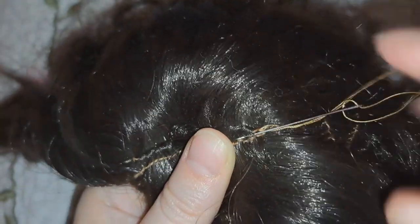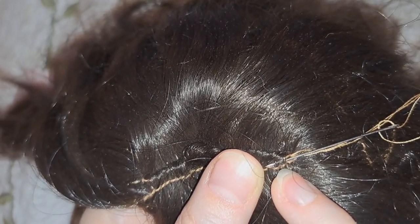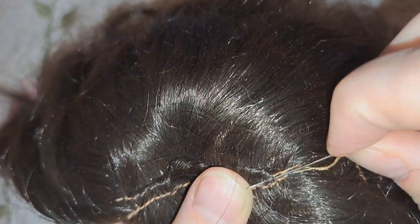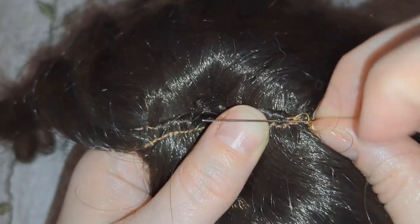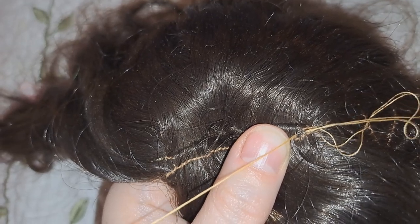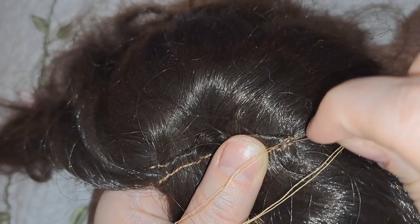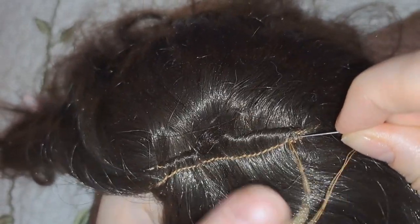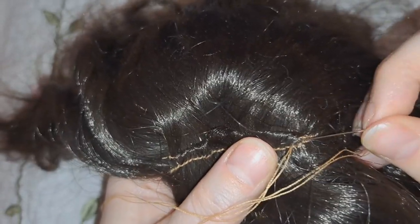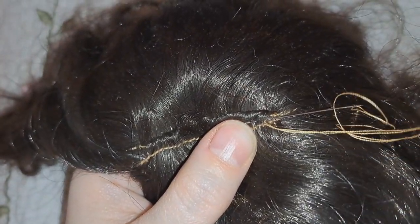So I'm coming up. Now, do you notice that what I'm doing is I'm using the other row as my guide? I'm going to come underneath that. I'm going to pull it through. And I'm going to come back over. And I'm going to go under that one to the next one. Can you see that? You're talking about the original one? Yep. We're going to move this over.